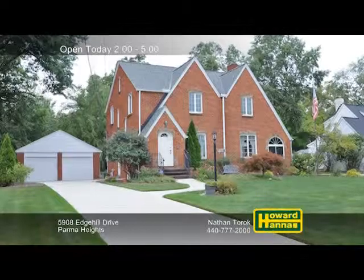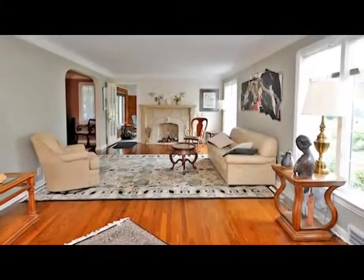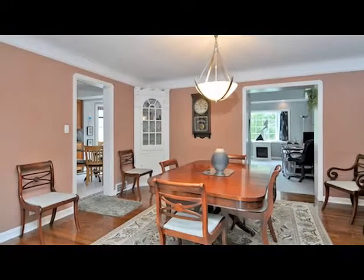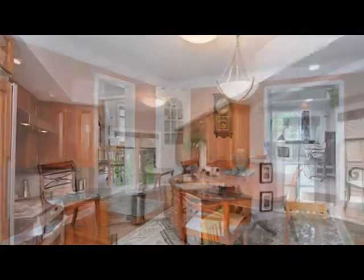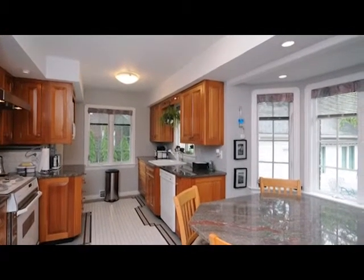Two generations of love and care have preserved this 3-bedroom, 2-bath brick colonial in Parma Heights. The foyer leads into a classic living room with a decorative fireplace and a winding stair with an iron rail. Hardwood flooring extends into a formal dining room that proudly displays built-in cabinets. Granite counters rest atop cherry cabinets in the eating kitchen, which also employs a sub-zero fridge and a large pantry.